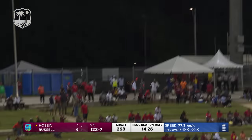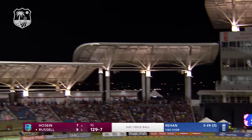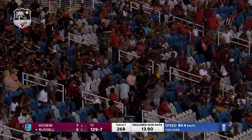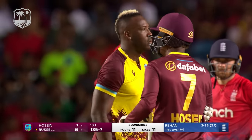I think he's got enough on it. Just. Hat-trick ball. Doesn't matter. Sixes. It's raining sixes. It's been raining throughout the series, actually.